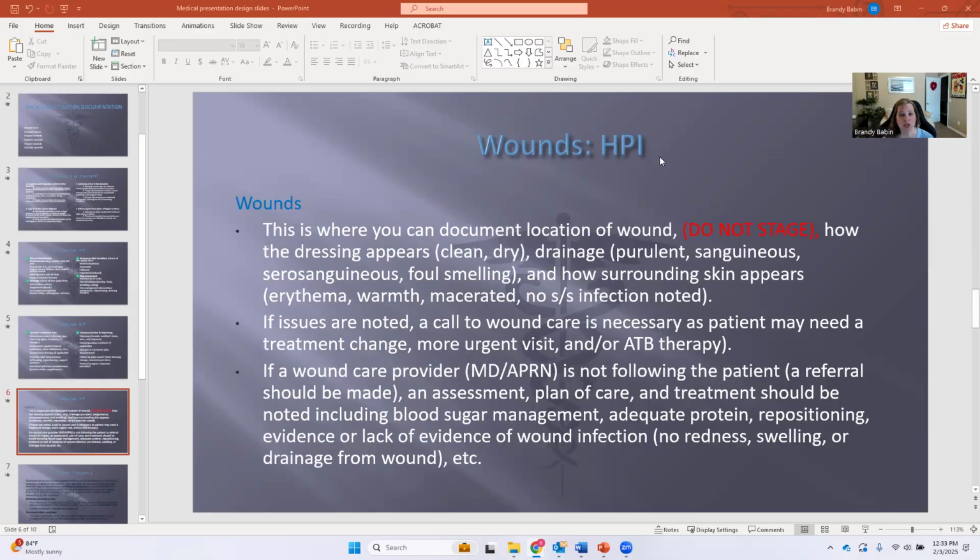So under your HPI is where you're going to document the location of the wound. You're not going to stage it. The doctor has already done that. Or if the doctor hasn't seen the wound, then you can write that the wound is open or closed, but you're not going to stage it, because you stage it as stage 2. They come in 1 day later, stage it as stage 4. Then you've got a huge change in how your wound is being documented.